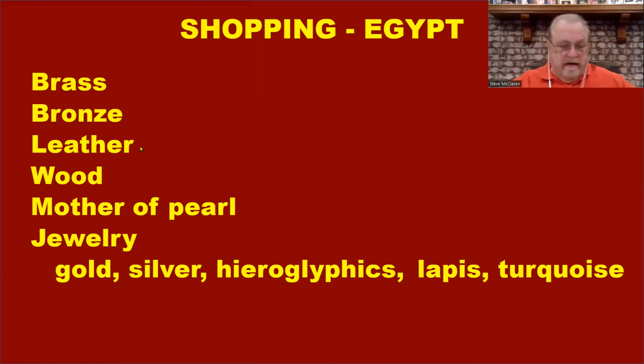Again, leather. They are masters at leather work. You will see more leather in Egypt than you will in Israel. A lot of the leather you see in Israel will be Egyptian who have migrated there. Woodwork. You saw some of the woodwork on that table. Mother of pearl. Yes, lots of that there. And jewelry. Same kind of jewelry, lapis, turquoise, lots of gold, lots of silver. But here, rather than getting your name in Hebrew, you can get it written in hieroglyphic. And a lot of people like that.